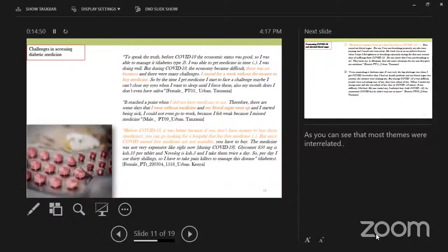So those are more discourses in relation to accessing diabetic medicine. And I'd like to read this quote from this participant who mentioned that it reached a point when I did not have medicine to use. Therefore, there are some days that I went without medicine and my blood sugar went up and I started being sick. I could not even go to work because I felt weak because I missed the medicine. So as you can see, most of these participants' discourses were mainly talking about missing the dose or not being able to go to the health facilities because of fear. And some of them did not have health insurance access to health care.